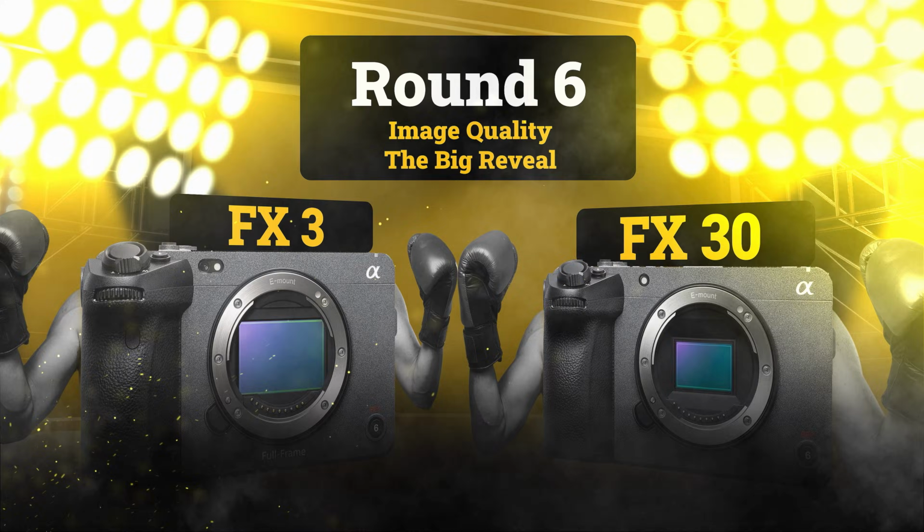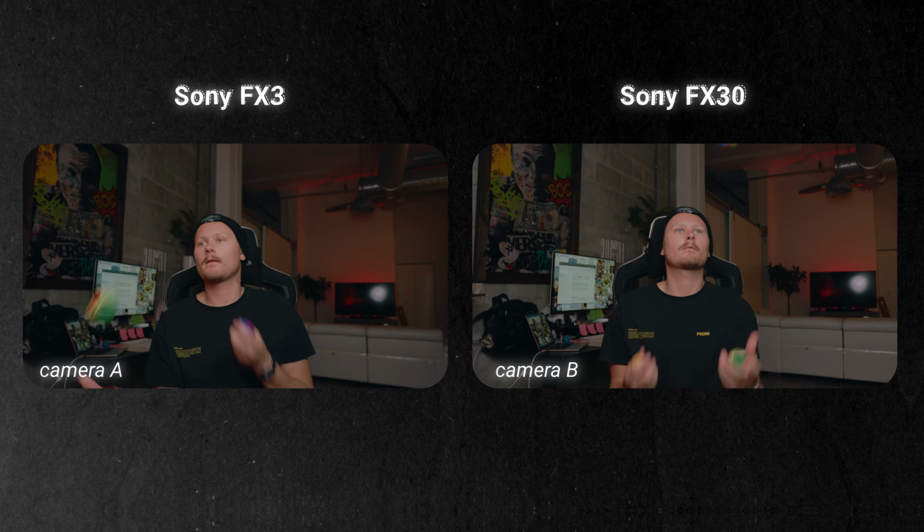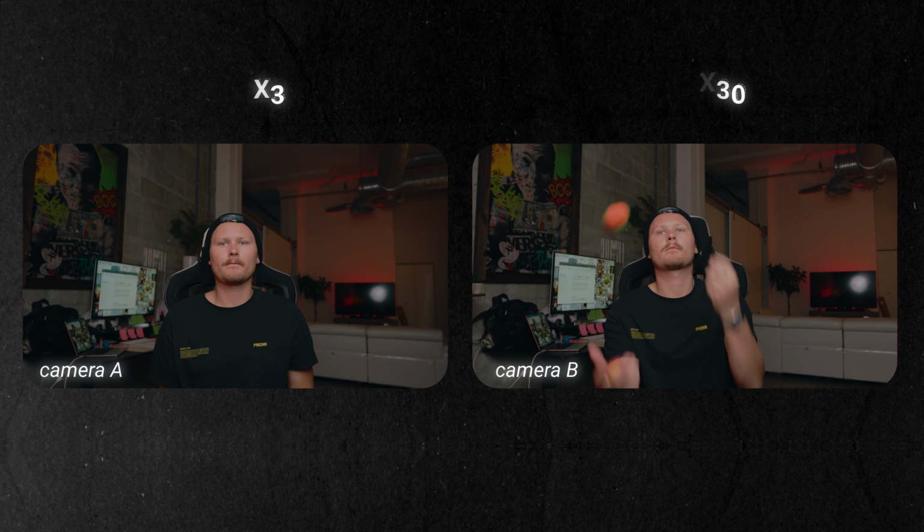Before we get into the details of the image quality, let's go ahead and reveal which camera is which. If you guys guessed it correctly, camera A is the FX3 and camera B is the FX30. Let me know down in the comments if you got it right or if it was too hard to tell. For the FX3, I used a 24 millimeter 1.4 G Master, but I shot at an aperture of 1.8. And for the FX30, I used the Sigma 18 to 35 1.8, and of course shot at an aperture of 1.8.